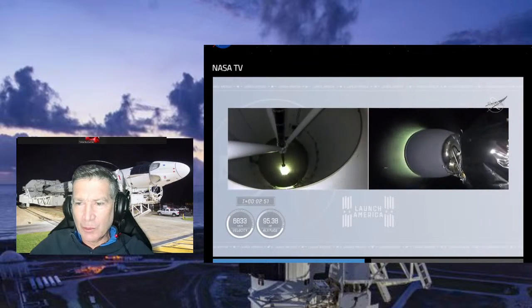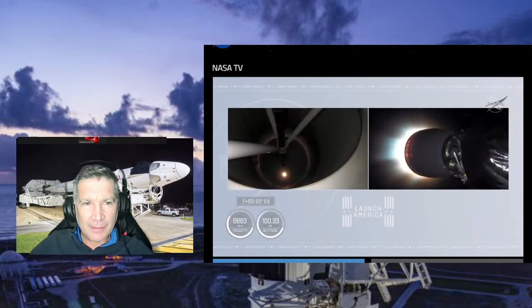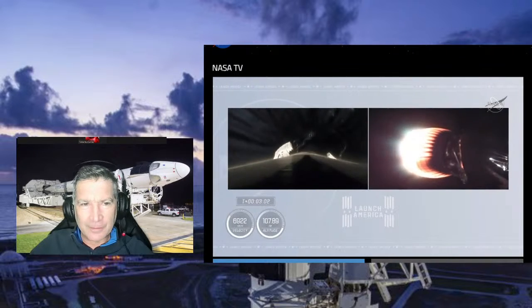And you see that stage separation has been confirmed. Main engine cut off. There goes that MVAC engine. Stage 2. Crew 1 is now on their way to the International Space Station.